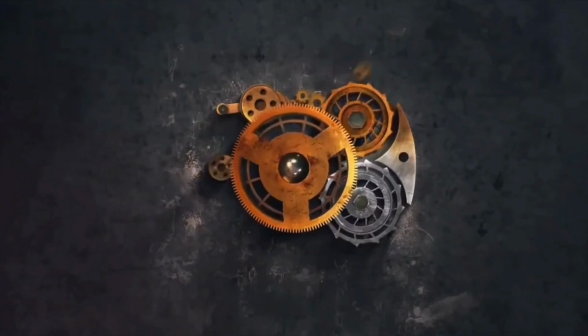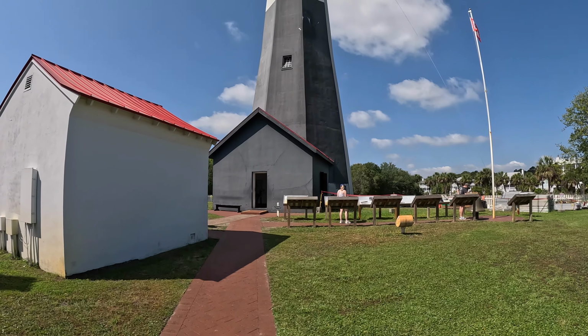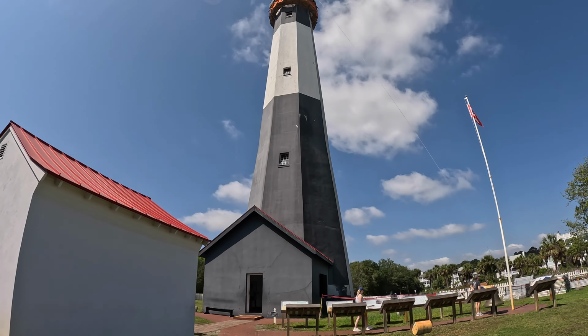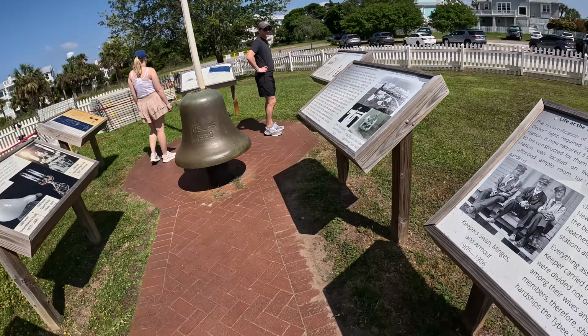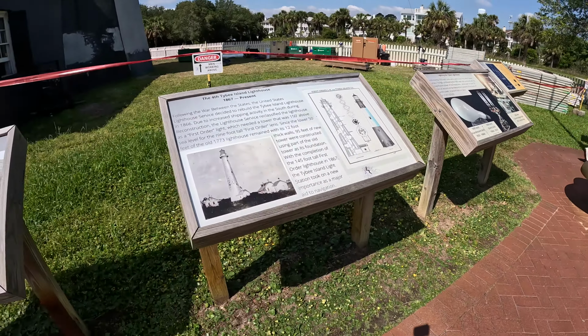Today we're excited to take you on a journey to one of Georgia's most iconic landmarks, the Tybee Island Lighthouse and Museum. We've been looking forward to this visit and can't wait to share it with you. Let's start with some important details about hours of operation, historical facts, and admission costs.